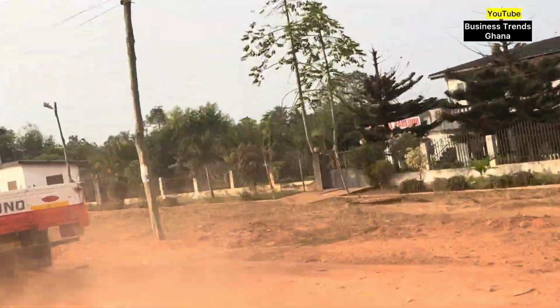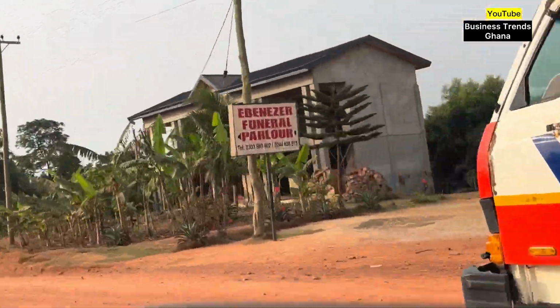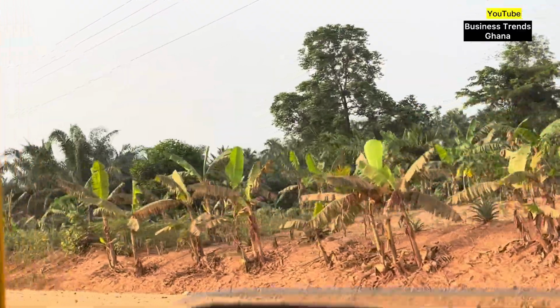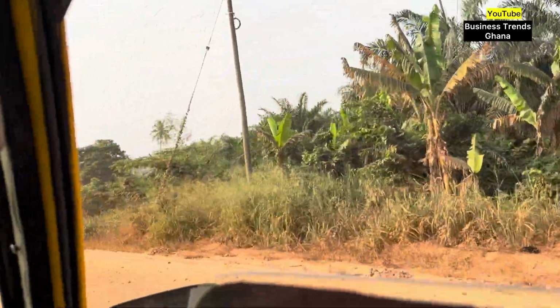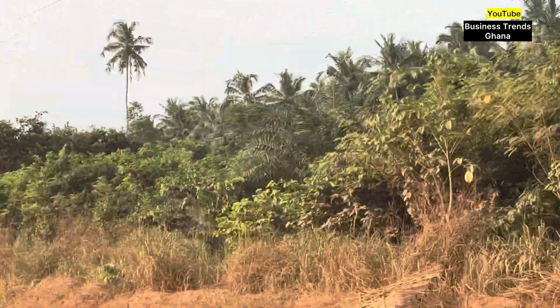Some of them have electricity even in the farms, some of them don't, you understand. So it's very interesting. Right now we are approaching Swedro Township, and we are on our way. It's very interesting, always being at this location. You see the way you are seeing the vegetation here, that is not how the entire Ghana is.